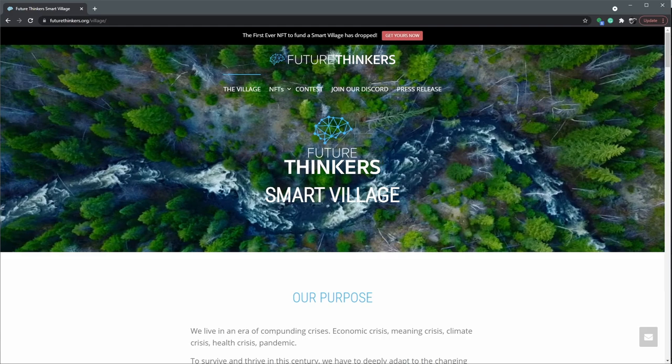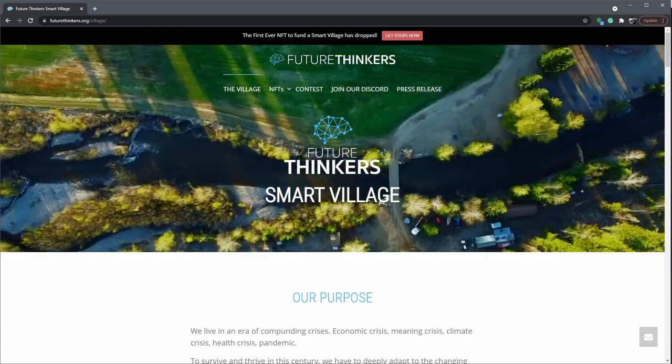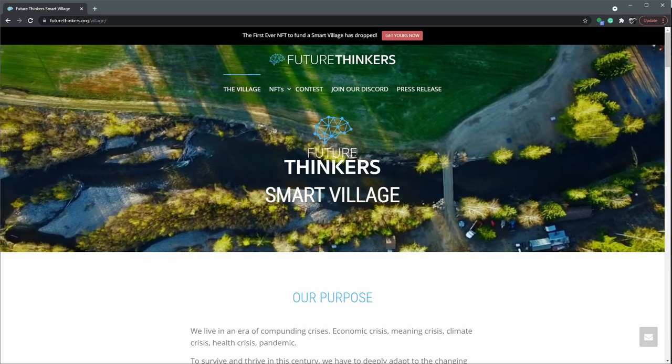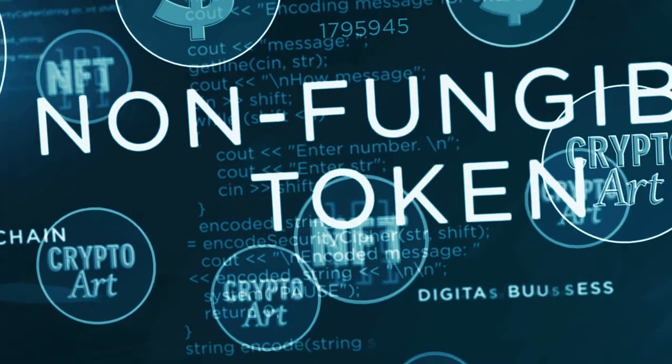And they've actually funded this cool project for a smart village. So they bought a 400-acre plot of land, and that's going to be the site for this new smart village that's going to evolve over the coming few years. And to fund this, they did something called, I don't know if any of you have heard it, NFTs, non-fungible tokens.